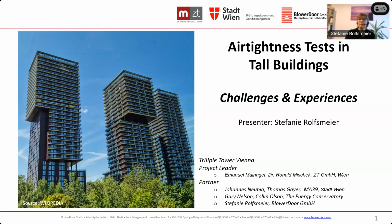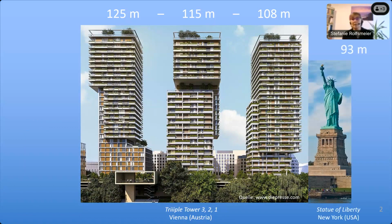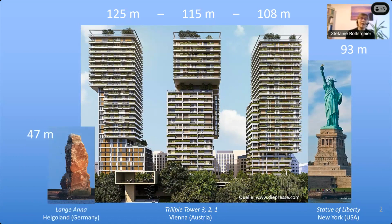All buildings have a height between 108 meter and 125 meter. This is very high comparing to the Statue of Liberty in America with 93 meter and the Red Rock Lange Anna on the island in Germany where I lived.